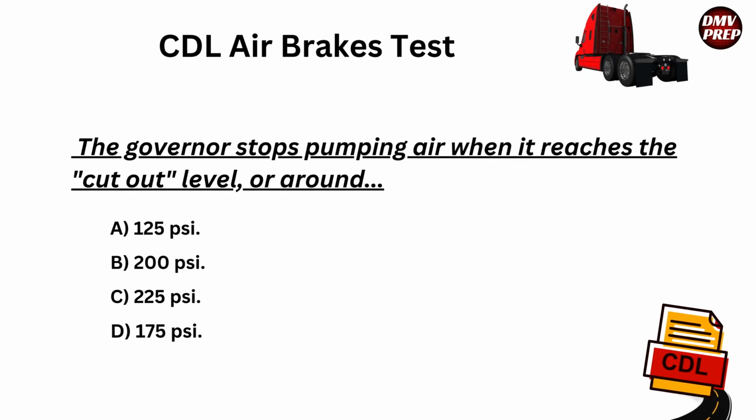The governor stops pumping air when it reaches the cutout level, or around: A. 125 psi. B. 200 psi. C. 225 psi. D. 175 psi. The correct answer is A. 125 psi.